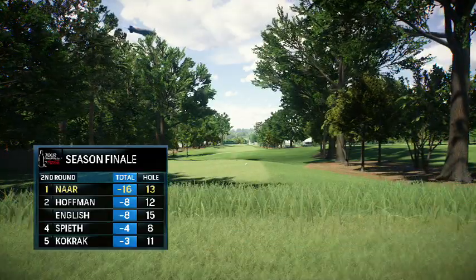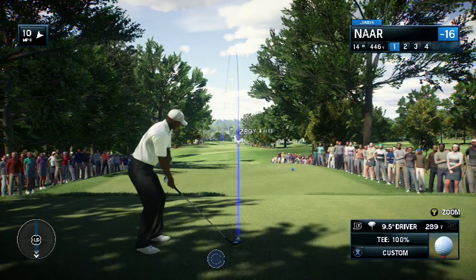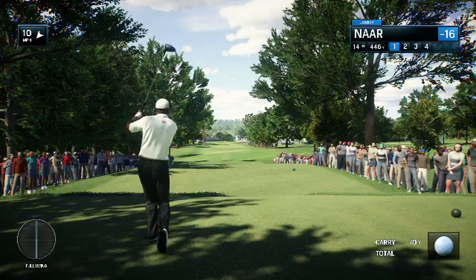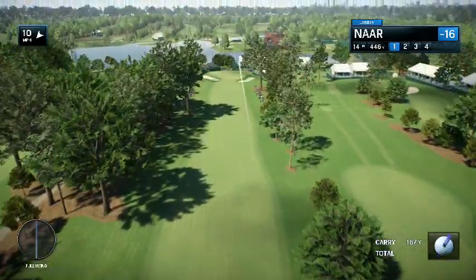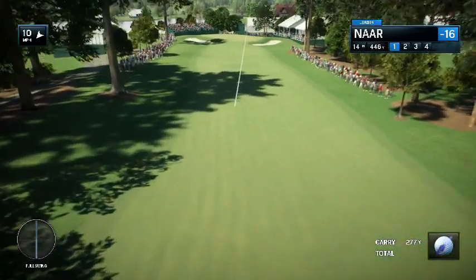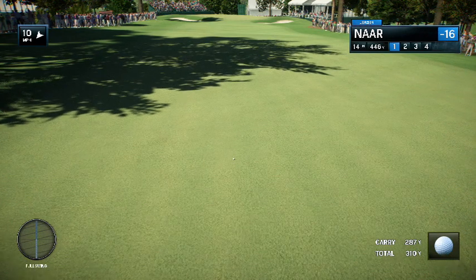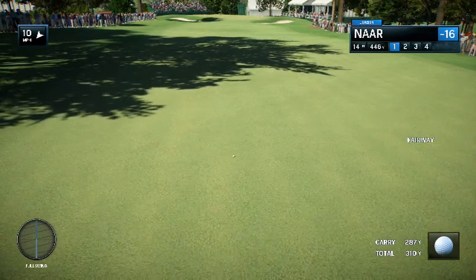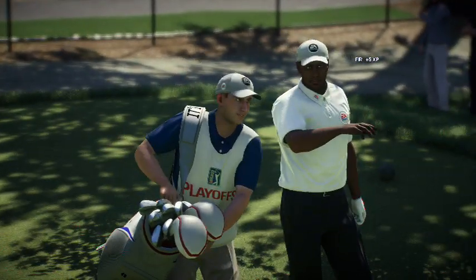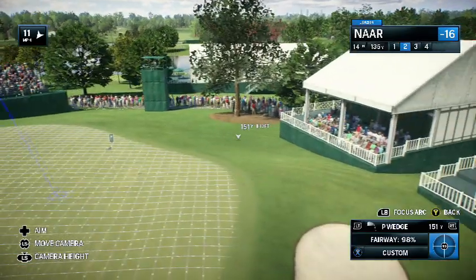Here at East Lake in the Tour Championship, this par 4 14th is straight away, but it is narrow. You have to put the ball in play off the tee here. Officials are calling that one around 310 yards. Frank, this is a position where a player is absolutely licking his chops here. Good chance to make a birdie.